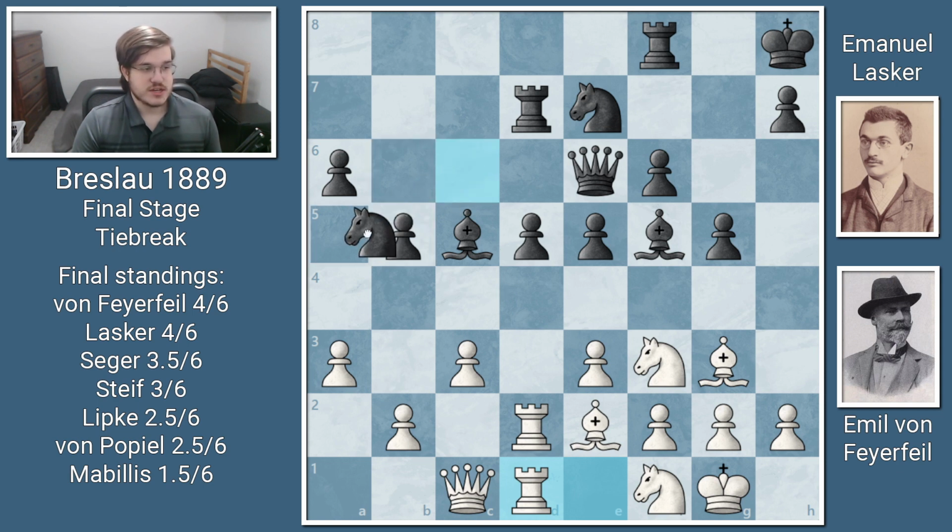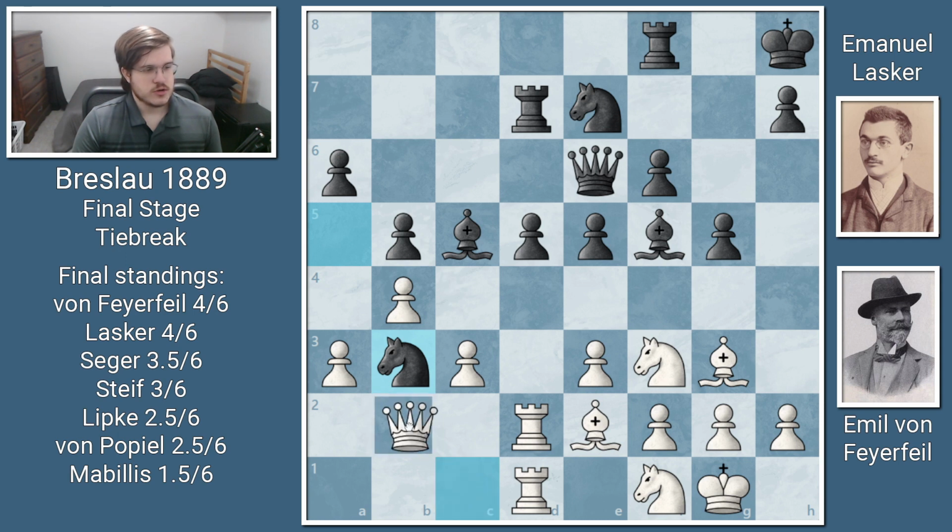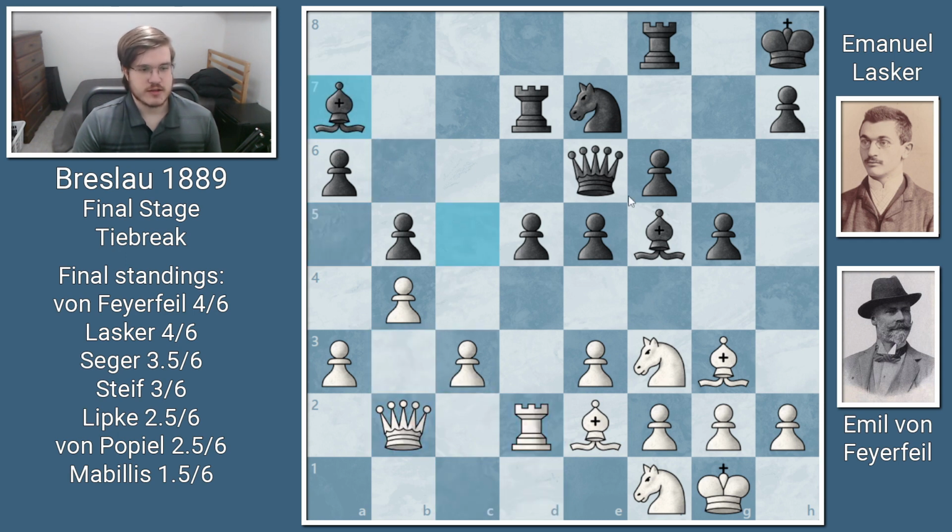Lasker played the move knight to a5. Now, if it was Lasker to move, knight to b3 would just straight up trap the queen. As is here, Feyerfeil does get one move to play the move b4, but knight to b3 still comes with a fork, and he wins the exchange. Queen to b2, knight captures d2, rook captures d2, and he retreats his bishop back to a7.